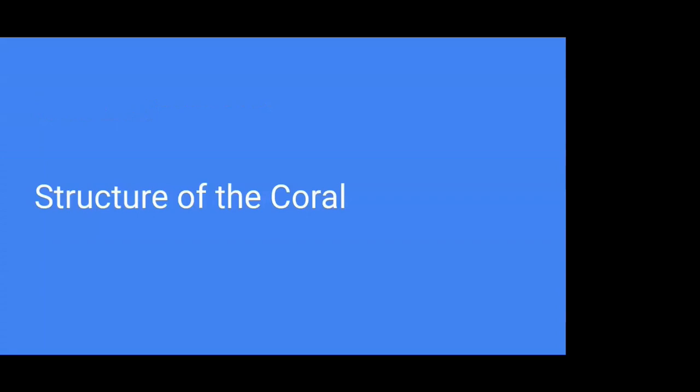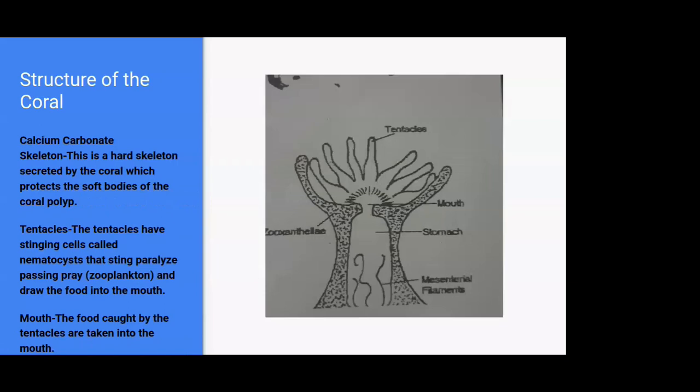So the structure of the coral. Everybody can see the big old structures inside the water. The structure of the coral polyp, sorry. Now these little polyps, we see they have tentacles, they have a mouth, they have a stomach, and they have mesenterial filaments and the zooxanthellae within their tissues. Now let's start with the calcium carbonate skeleton.